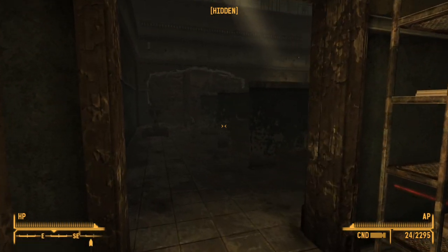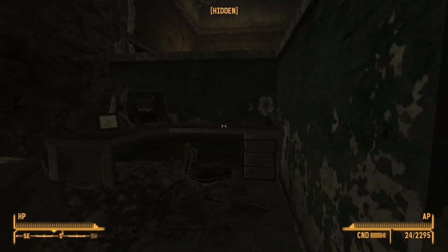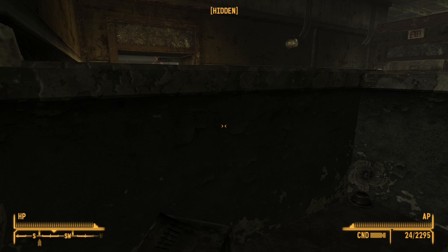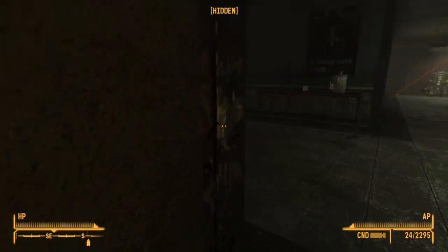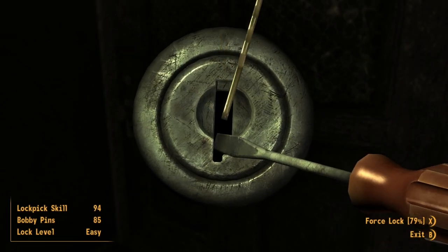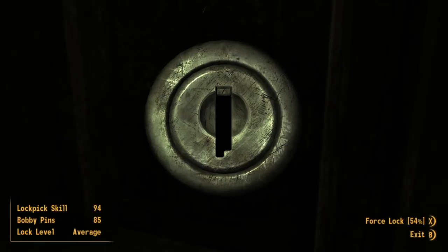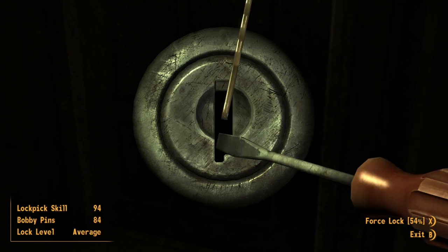Is that a turret? Those aren't active, are they? Oh, I can't even go this way, can I? Still hidden. See if we can make it in here. Oh, really? I'm a dummy. Let's do this way. They're all locked, but that's easy. That's why you get insane lockpick skill when you can. I say that, but I can't even lockpick them anyways. Even on average.